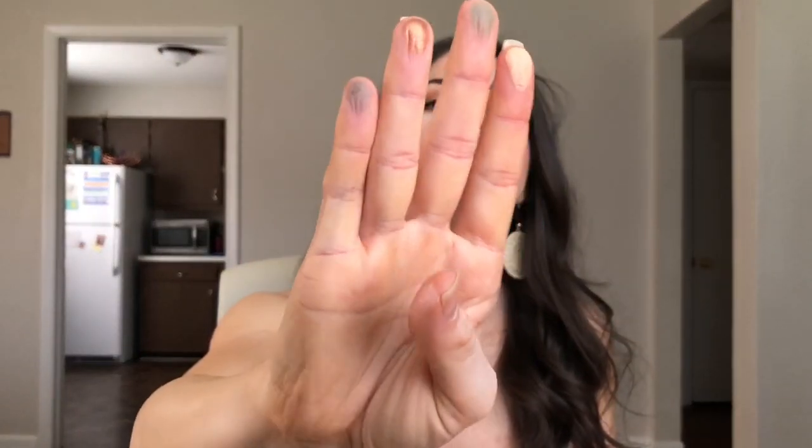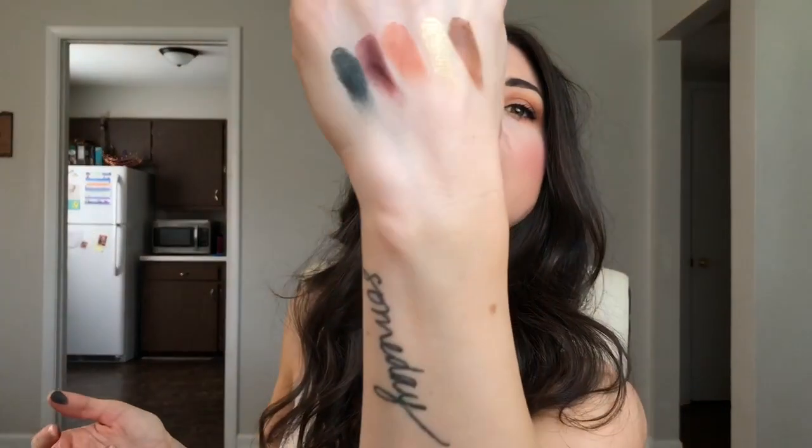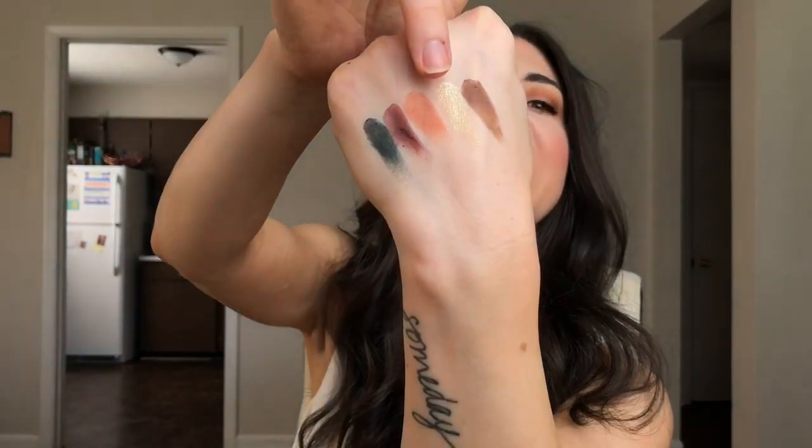There's like 1, 2, 3, 4, 3 or 4. Okay, so that first one you can barely see. I'm not impressed at all with that. But then you have these 4, so pretty. Oh my gosh. Holy crap. These are so pretty. Yeah, there's that kind of disappointing color right there.